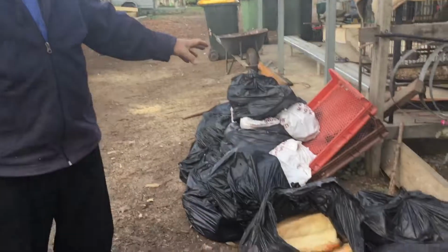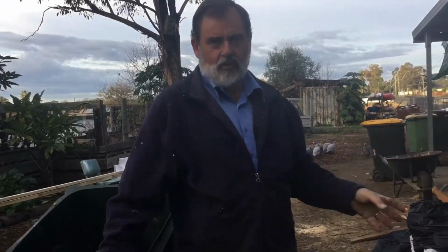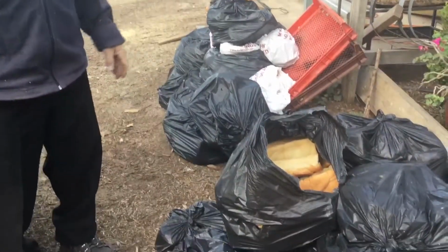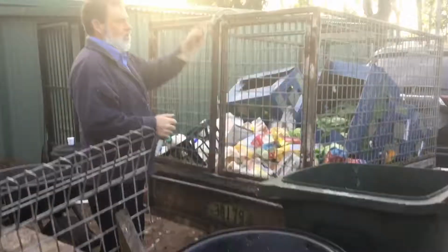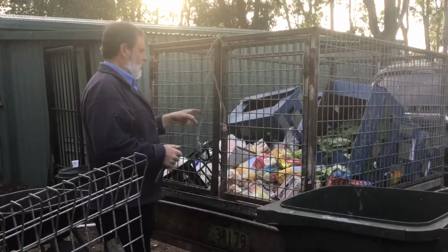Again, we have to understand what is unsaleable as opposed to what is inedible. Now this is perfectly edible, makes a great animal food, plenty of calories in there, but it's simply unsaleable. So for human consumption it's no good, but we can certainly use it rather than it going to landfill. Next part of the process as far as we're concerned is the sorting it out.